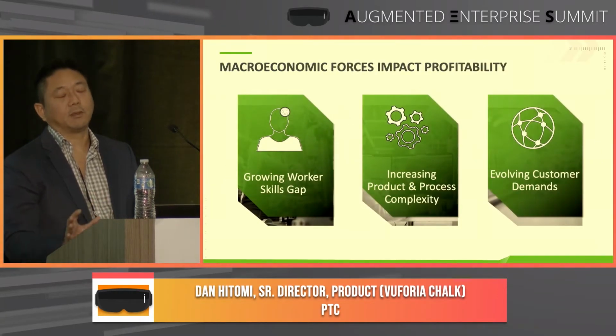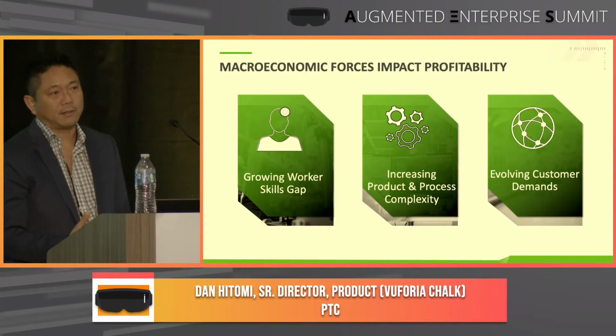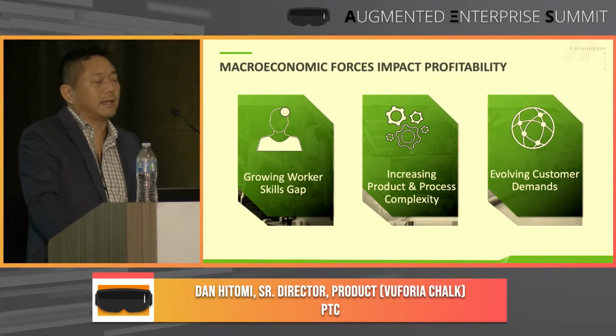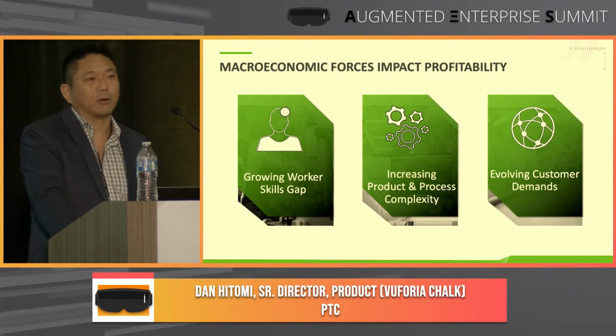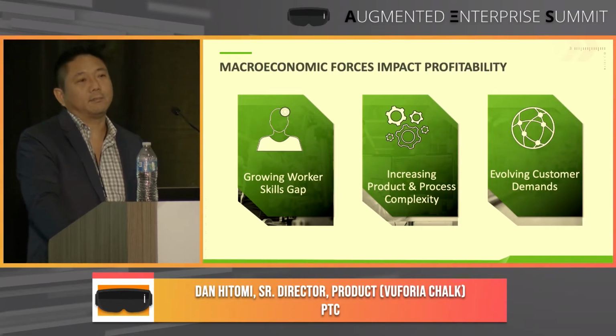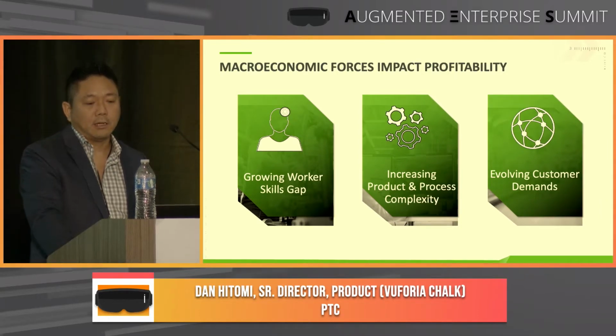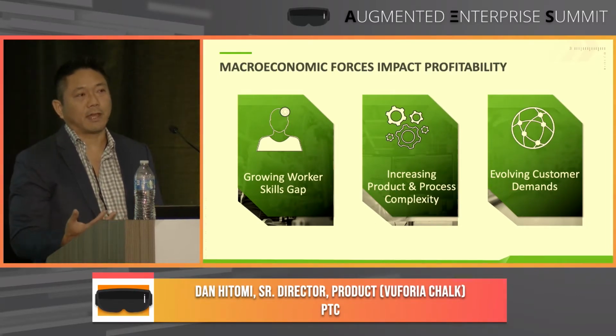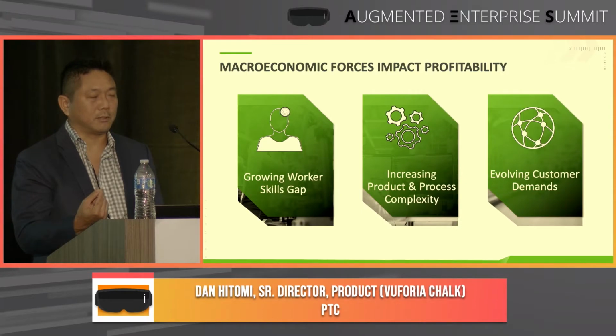Let's set the stage with the market. So let's talk about what we see in the market today. First, as we heard from just even the earlier session, there is a growing worker skill gap. It's estimated nearly 53% of current manufacturing workers are eligible for retirement within the next few years. In addition, our customers are also having a hard time recruiting new, younger people. I think we can all kind of see some of the younger people, how they learn.